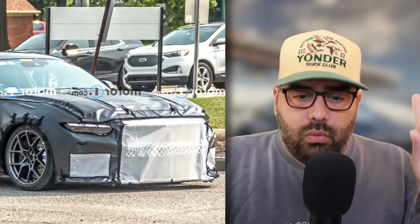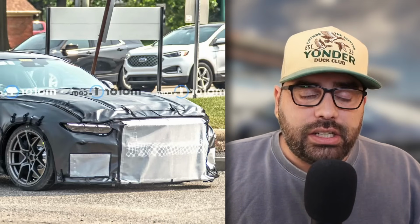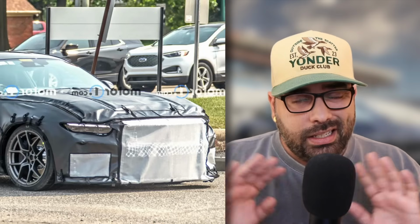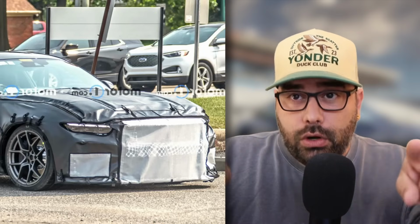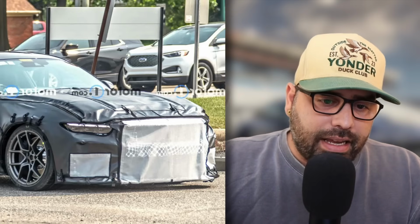All right, boys and girls, Motor One and their spy photos have encountered in the wild the new upcoming Shelby GT500. It looks like it might be a complete game changer. If you own a GT500, or if you're a fan of the GT500, let me know in the comments and I will read you guys.